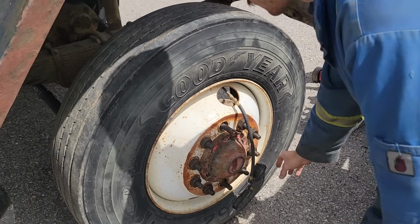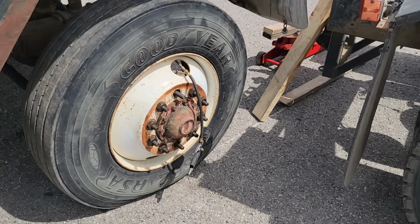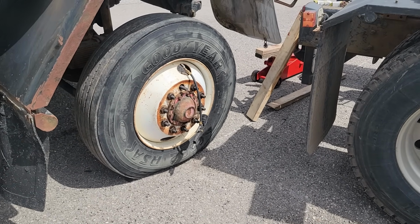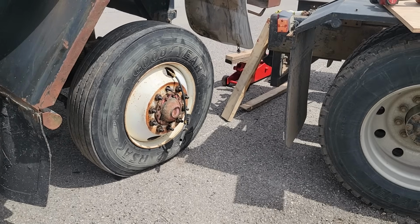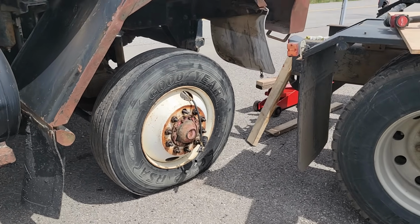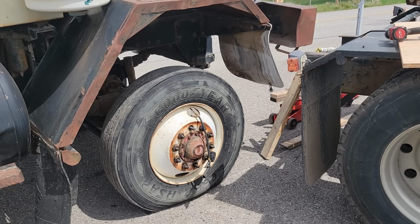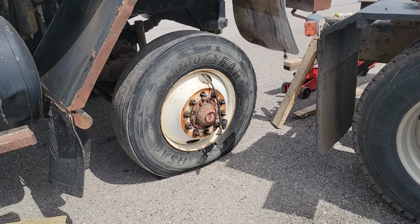So we'll get this pumped up to 100, see how it's sitting, and we'll try and get that other one swapped right away. But I'm not gonna park this thing like that again out in the middle of the road. There's way too much traffic, so we might have to try and just get it on a side road and then do the same thing. But yeah, we'll get this thing full of air first.